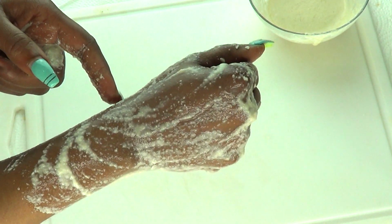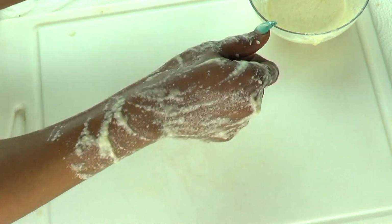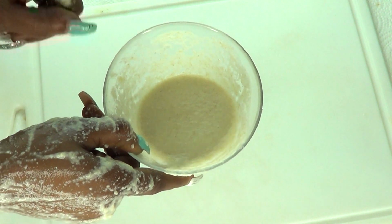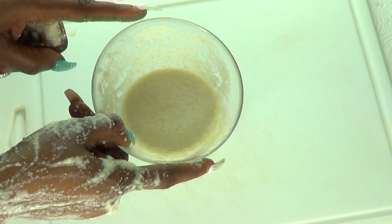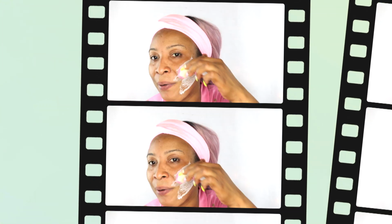Now, this mask can be used 2 to 3 times or even 4 times per week for best result. And you want to store this in the refrigerator like I just did, and this mask is best used cold, making it a perfect mask for the summertime that is going to hydrate your skin, refresh your skin while tightening, firming the skin, and getting rid of dark spots and blemishes.